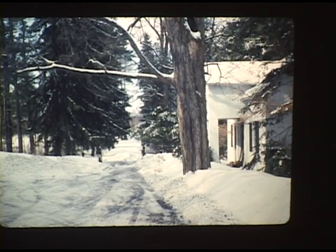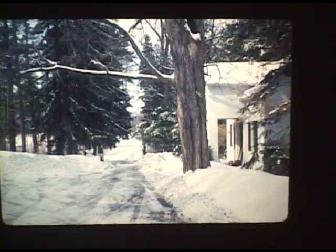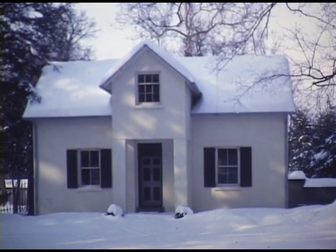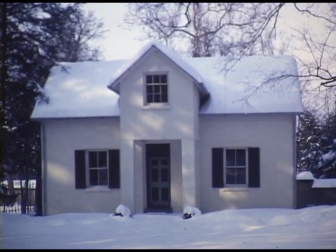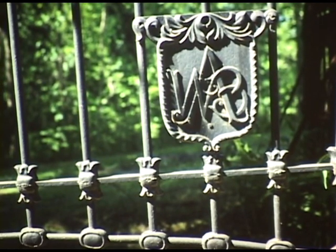Okay, we're going to Ropey. We're standing at the main entryway to Ropey. The original house was built by General Armstrong, and William Backhouse Astor purchased it. Here we have the charming little gatehouse taken many years ago. Be sure to look at everything, notice in the iron gates, WBA, William Backhouse Astor.